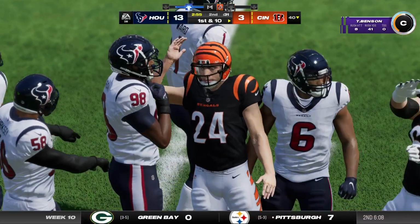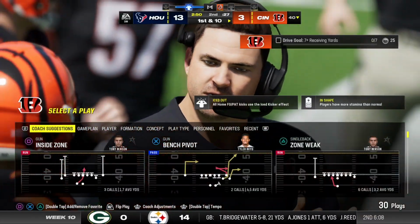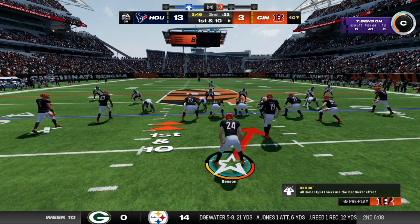And that's why you spend a first-round draft pick on a running back. Not for just the fancy runs, but these dirty, gritty 3rd and 1s, 3rd and 2s. That's why you draft him.